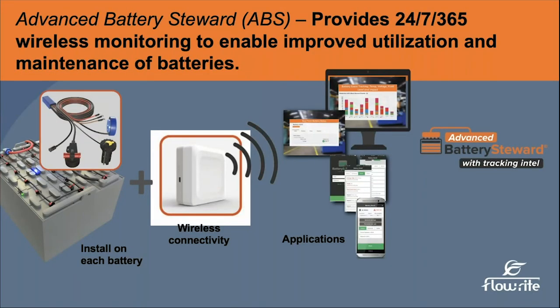So if we switch to the next screen, we're going to see that Advanced Battery Steward is a 3-part system. What we have is the tracker that physically goes onto the battery. This is where you're going to start, what's going to track those events. So whether it's amp hours in and out, battery usage time, or water pressure, which is actually going to date and time stamp every time that battery is watered. Those are the functions of the tracker.